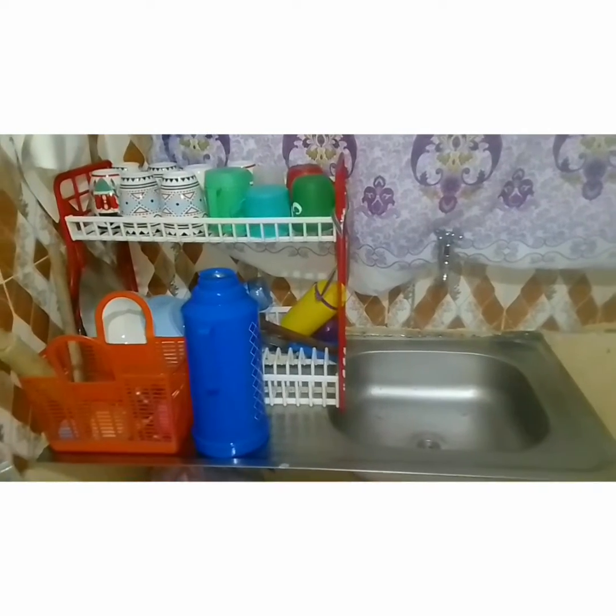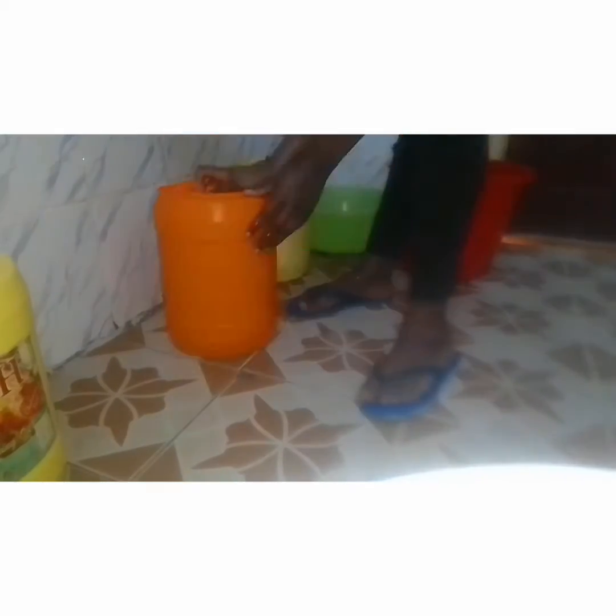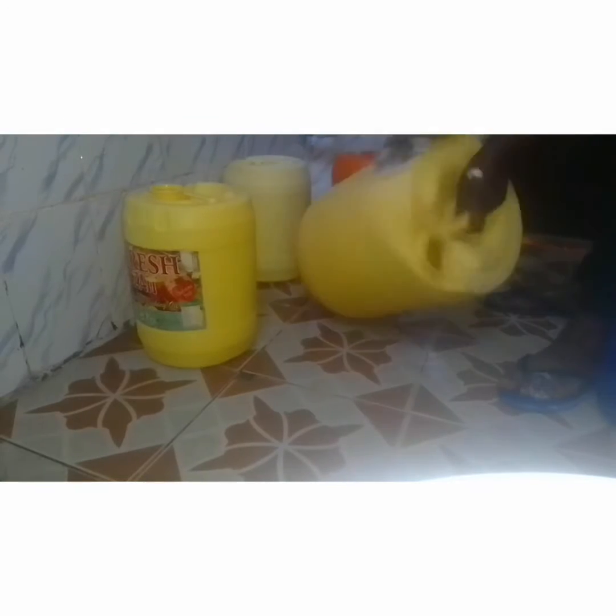So guys, I will go straight and wash my water storage containers. They aren't dirty, but I've stored water in them for a long time, so I need to wash them so that I can store more water. Here in our place, we don't have a lot of water, so you have to store water so you won't struggle when the water goes off.